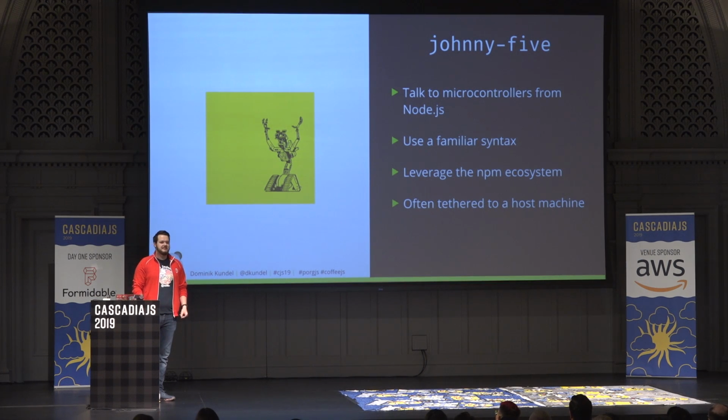The problem is you have to be tethered to a host machine, and that means that not every microcontroller can run Node.js. And so if it can't run Node.js itself, you have to run it on something else, like your laptop, and then have a USB cable that controls it. But the code becomes really nice and beginner-friendly.